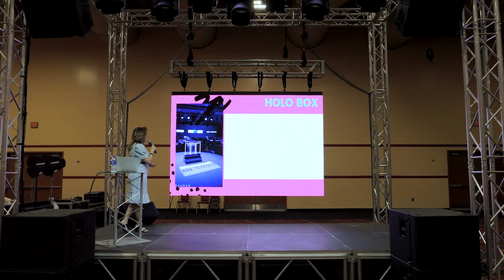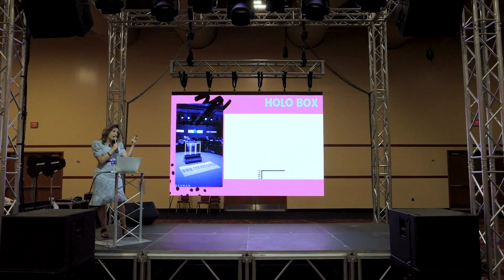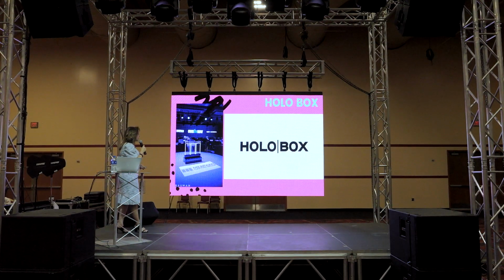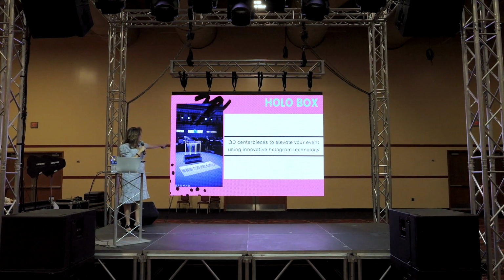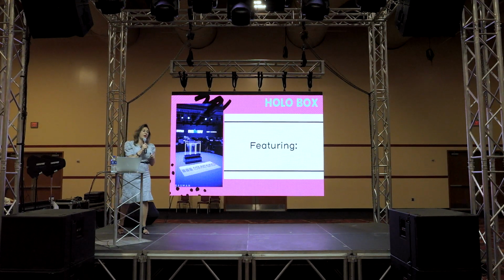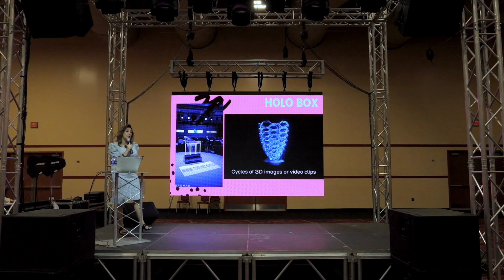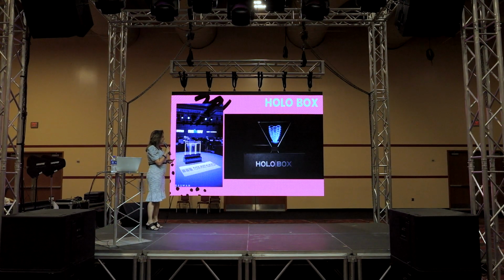This is a little bit different take on a centerpiece. We're seeing a lot of what's coming in the industry, and we're just going to keep seeing it more and more. I'm going to talk about holograms for the next couple slides. This is from a company called HoloBox, and what they've got are these amazing little 3D centerpieces, especially for a corporate event, for a nonprofit event, to really present your logo, to present your brand.